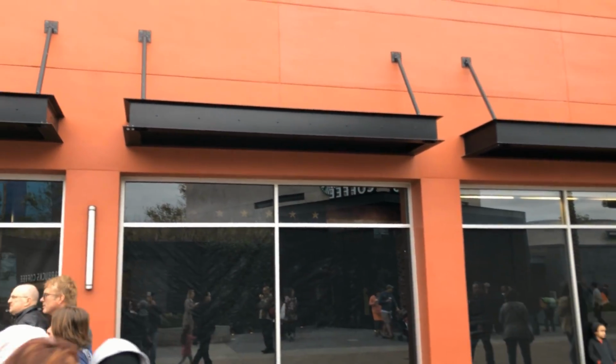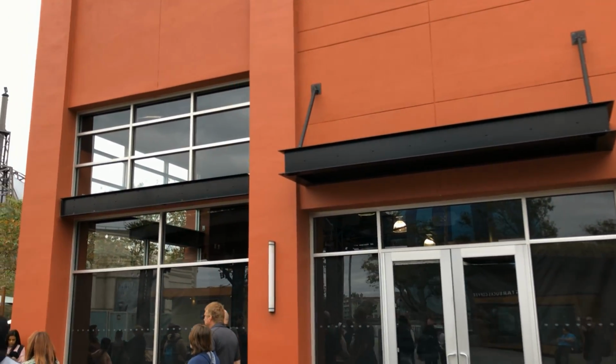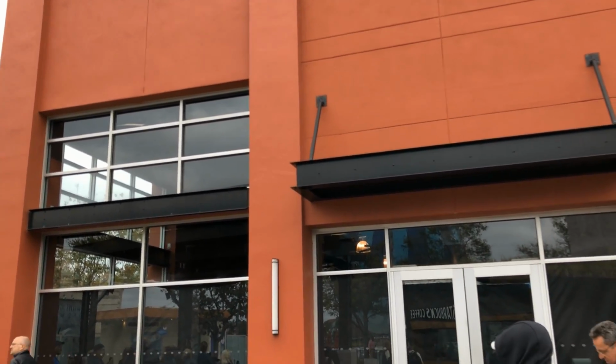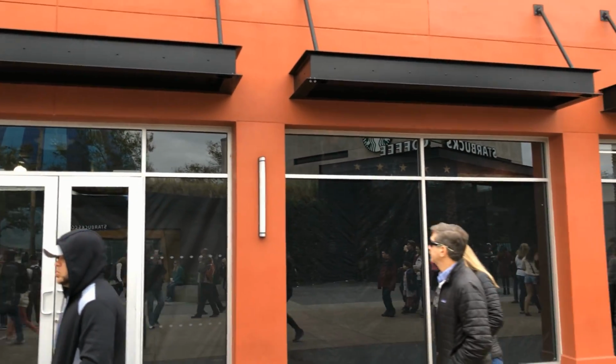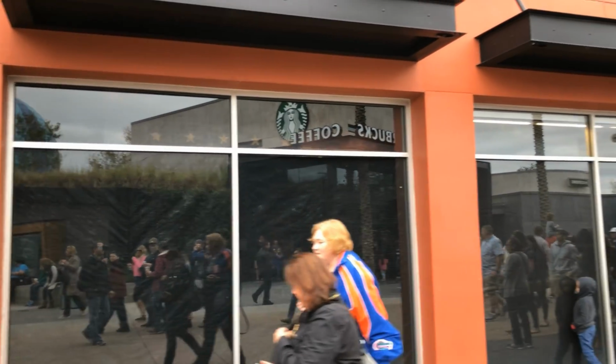And by the way, while we're here, you can see that the Harley shop is closed. I guess I wasn't aware that was happening, but definitely closed. The signage is gone and the windows are blacked out, so you can't see inside anymore. So Harley shop is closed. I'm not sure, maybe they weren't doing enough business or maybe they moved elsewhere, not sure.